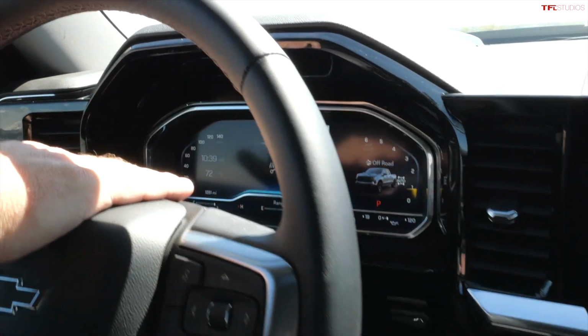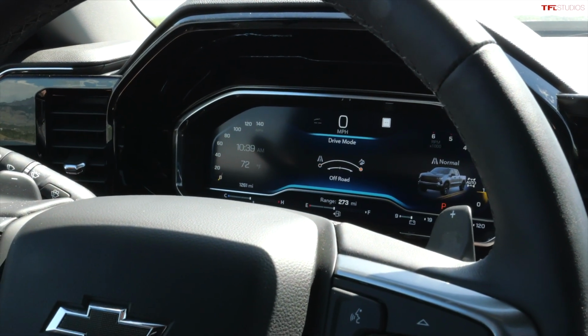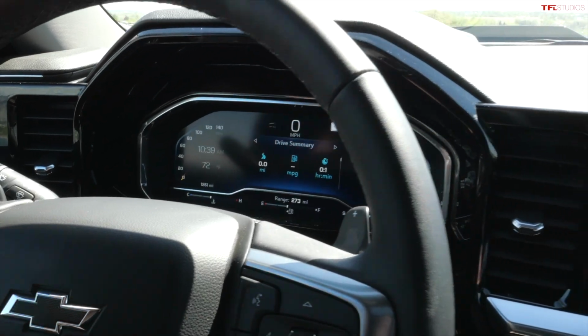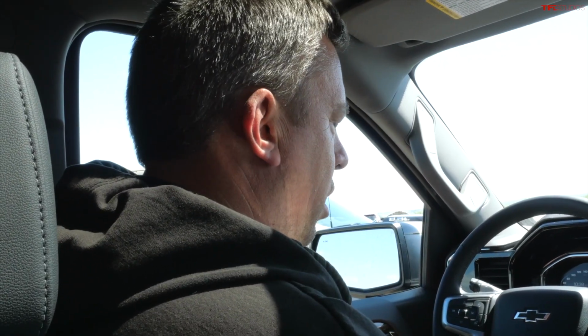So if you can see here in the center, the Trail Boss is offering normal or off-road modes. In the off-road mode, engineers were telling me at Chevrolet that it kind of relaxes some of the traction control and stability control systems, so the driver has a little bit more control by themselves. So if you want to accelerate a little bit more aggressively, you can. If you want to stop aggressively, you can. Stuff like that. So that's good to see.